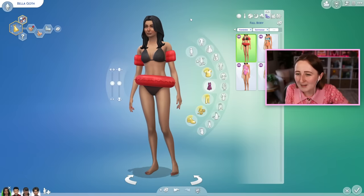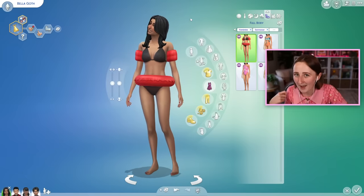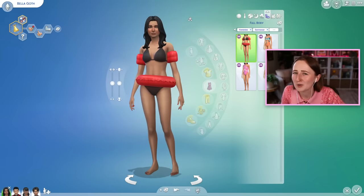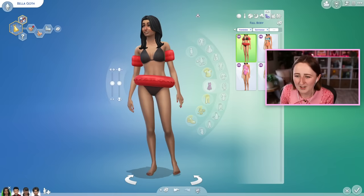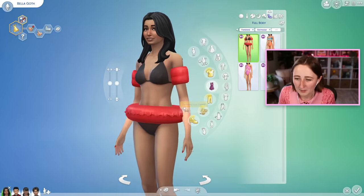We have a few three-dimensional type accessories in game, and they're usually like the backpacks attached to a shirt and stuff. This pool ring is kind of new. We don't really have anything like that yet. And I'm curious to see what it looks like in game because I want to know if it clips with anything because it's kind of wide. I feel like even her arm is clipping a little bit right there. I don't know if you can tell.